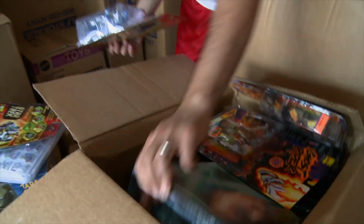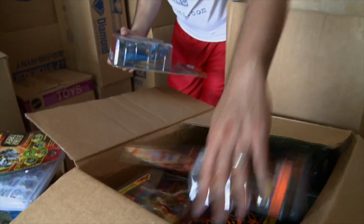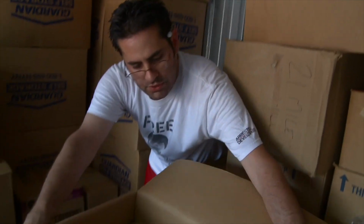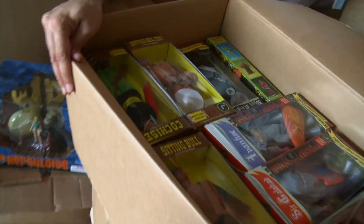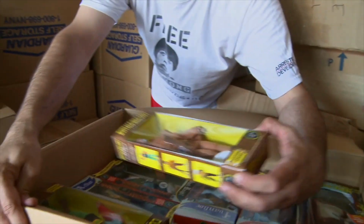Buffy the Vampire Slayer pals, Ghost Rider figures from the Toy Biz run. Oh, these are the reissues. Cochise, Ivanhoe, Sir Galahad, Robin Hood, Buffalo Bill Cody, the Black Knight, Little John, Friar Tuck. These are all reissues of the original Mego Western heroes.